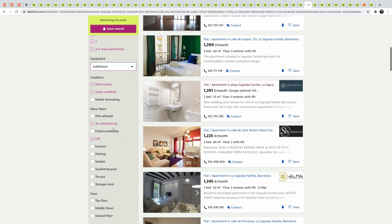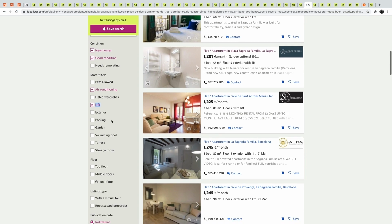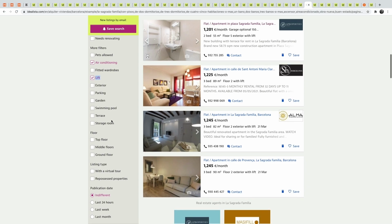And then also air conditioning, which is super important in the summer, and the lift, especially if you're going to live in a second, third or fourth or whatever, because in Barcelona we have, before the first floor, the entresuelo.